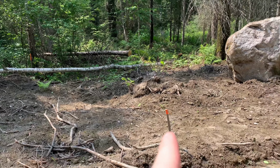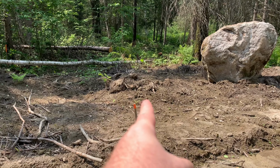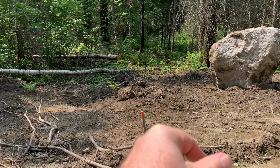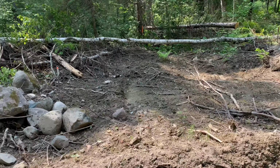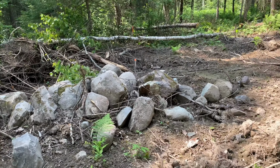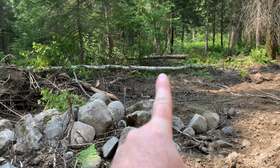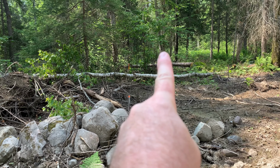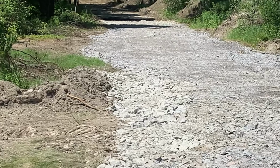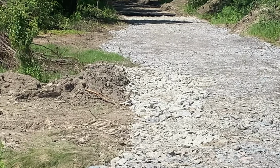So the roundabout one line is here, goes towards that big tree right there. And on this side over here, it's going towards the big tree in the back. So funny, you can still see the color difference.